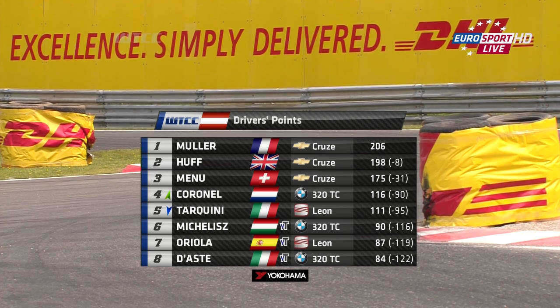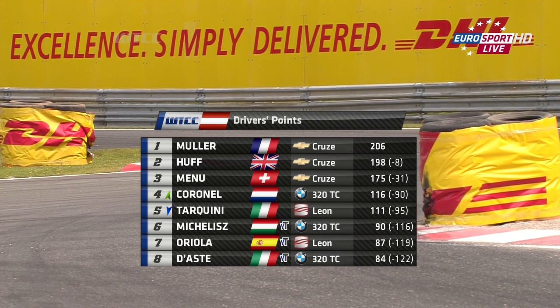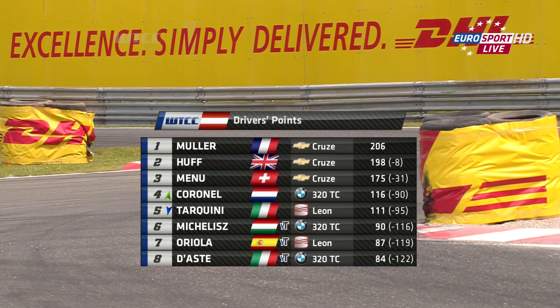Stefano D'Aste wins the race. Ivar Muller leads. Well, see, my maths is rubbish, isn't it? It's not 12 points, 8 points now, the championship lead over Rob Huff. And 3 race weekends ago, he was 50 in front. Goodness me.